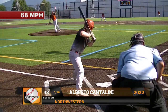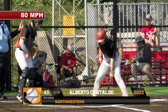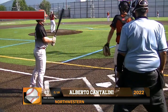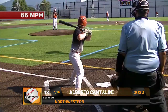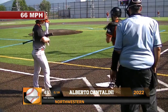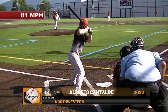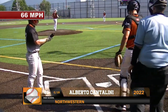Northwestern Regional High School. And is at the knees for a strike. Here comes the 1-1. Breaking ball. That pours in, but just a bit low. 2 balls and 1 strike. Cannellini not playing the field yet, but he'll probably catch towards the later part of the game. That's a fastball just a bit low. 3 balls and 1 strike. Full windup again, and here comes the pitch. Breaking ball, and that is in the dirt. 3 balls and 1 strike.